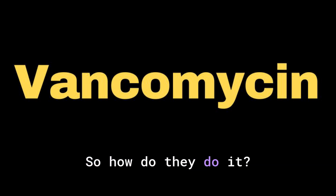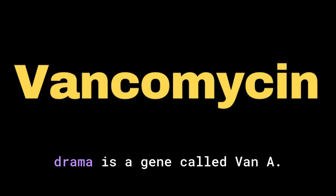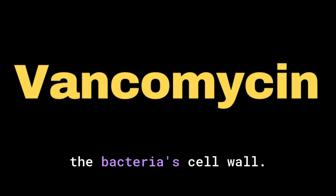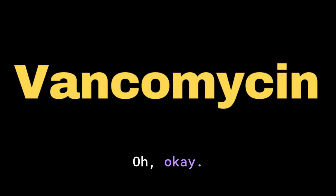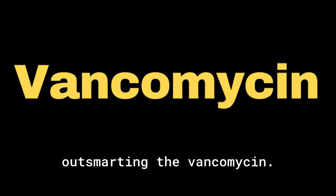Exactly. So how do they do it? What's their secret? Well, one of the key players in this whole resistance drama is a gene called VAN-A. And this gene actually changes the structure of the bacteria's cell wall, making it much harder for that vancomycin to bind and do its job. So think of it like changing the lock on a door so the key no longer fits. So the bacteria are essentially outsmarting the vancomycin, making it ineffective.